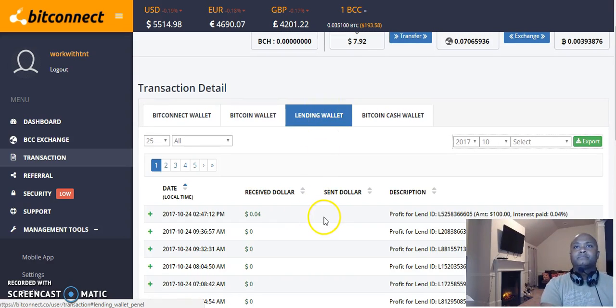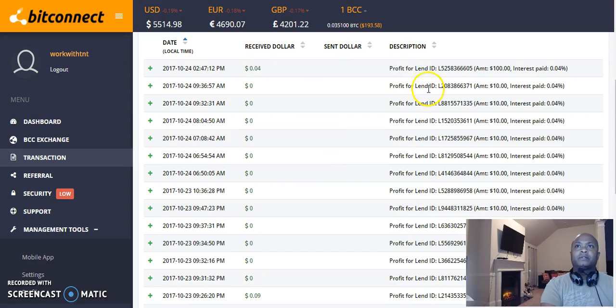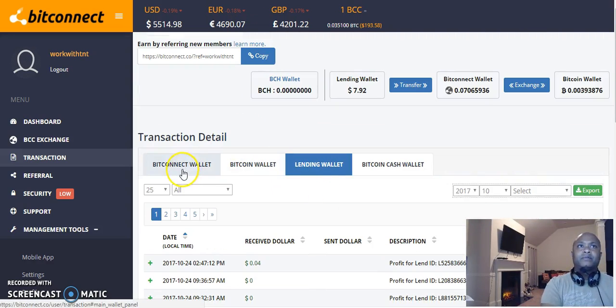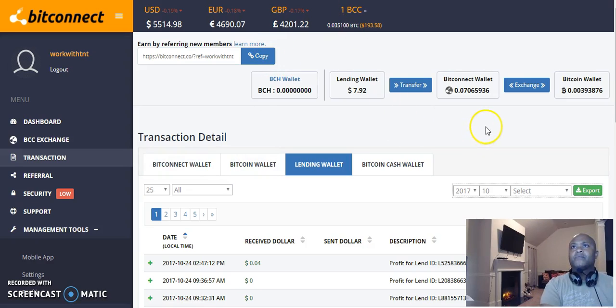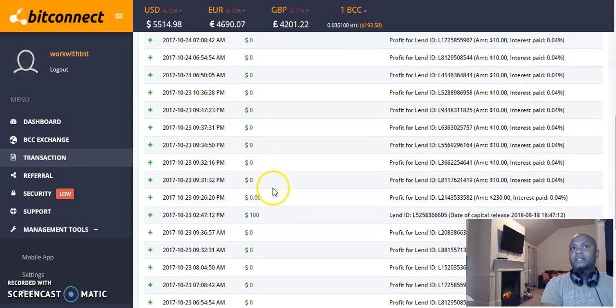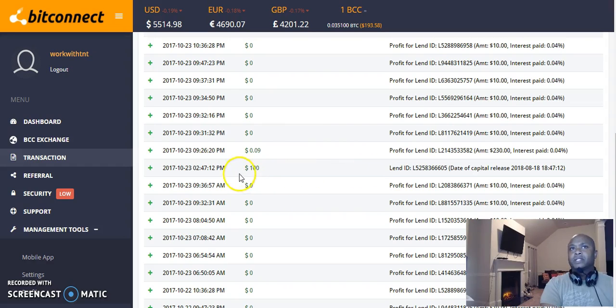Lending wallet. I made 4 cents off that $100 because it was only 0.04% today. So tomorrow is going to be 0.60%. We'll check that out before we leave. So we're growing this. And I have all these different investments, all these at $10. So you're not going to get nothing off of 0.04 for $10. It's going to be too small to even add up to be a cent. And this is where the $100 loan was made yesterday, the 23rd.